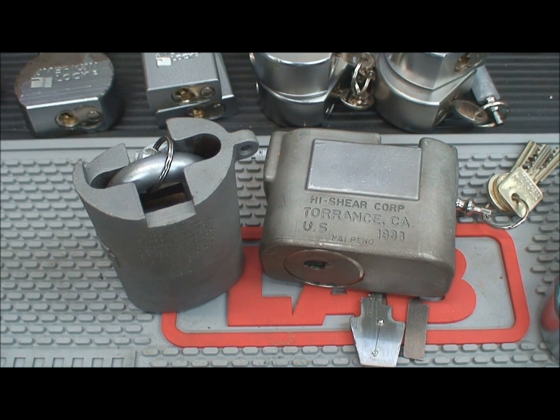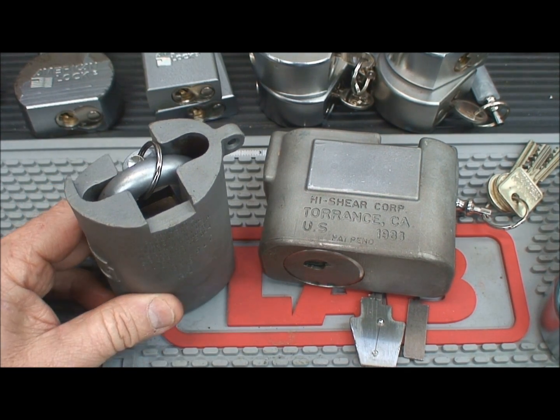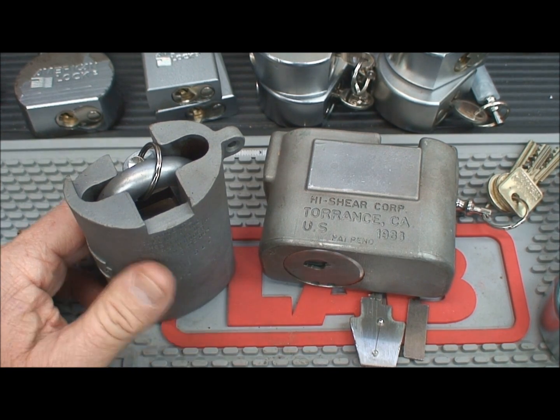Physical security is all about delay. We want to slow down an intruder just so it takes him longer to do something, to break into our facility, to defeat our locks. And the longer it takes him, the better chance we have, of course, to detect him and then engage him in some way, arrest him or shoot him or sic the dogs on him.